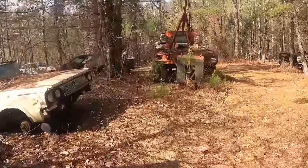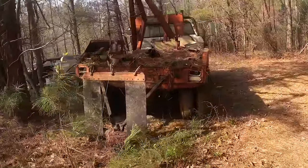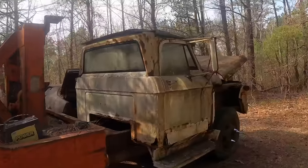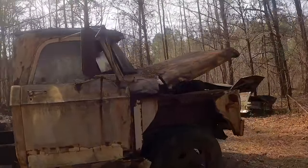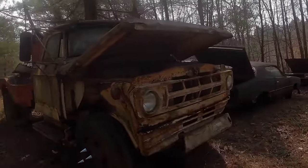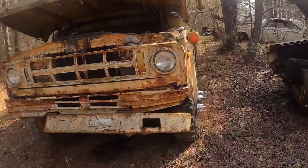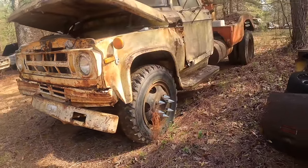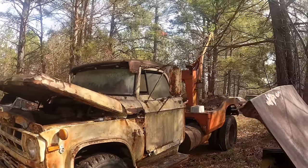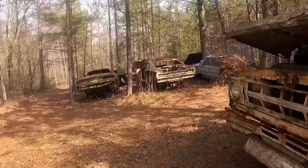Look at this wrecker. Woo! You're a hoss. Look at this guy. Oh man. Charger and a Satellite over there. But this is a monster. I love it. Let's go check out some more B-bodies.